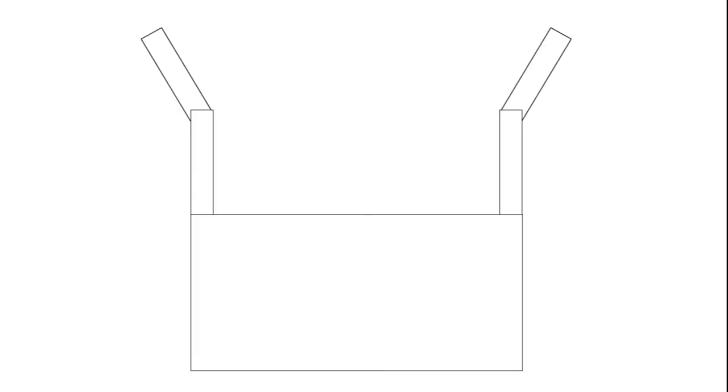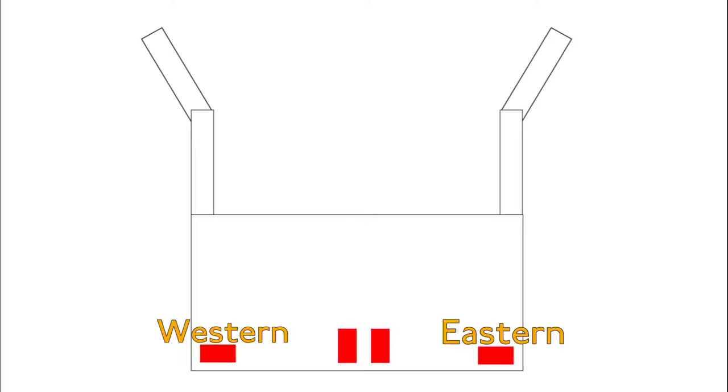Now here's a map of the terminal. It has two branches going out on the east and the west, but more on this later. Now in the landside zone, there are mainly three sets of lifts. Western, Eastern, and Central. I got into the terminal on the eastern side.